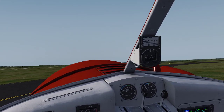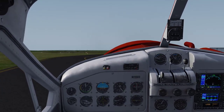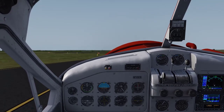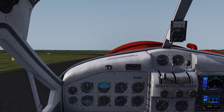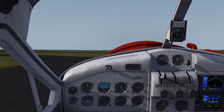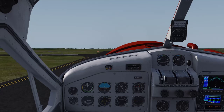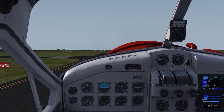Let me peek over the nose. Oh boy, it's been a while since I've been in this plane, so it might take me a little bit to regain the feel of things. I think there's a couple of guys that are going to be heading along with us here. Sounds like at least one. There's another couple that I saw on VATSIM that were interested, although they're inbound, so it's going to be maybe a few minutes for them.